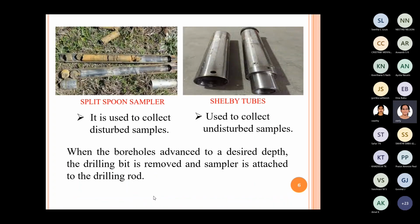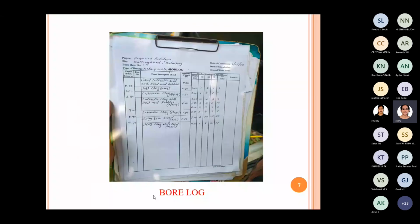So there are two types of samplers used for this test, that is a split spoon sampler or shelby tubes. Split spoon sampler is used to collect disturbed samples, whereas shelby tubes are used to collect undisturbed samples. Disturbed samples are usually used to determine soil type, classification, density, whereas undisturbed samples are used to determine the geotechnical properties. So this is the borehole detailed report we obtained after soil investigation, and this borehole detail will be explained in detail in the further section.